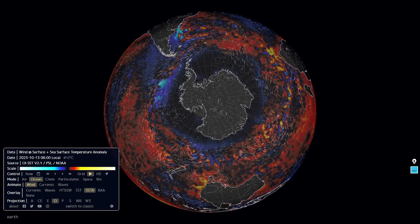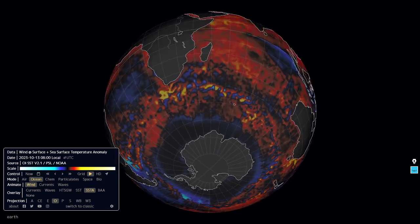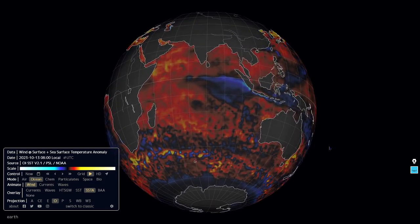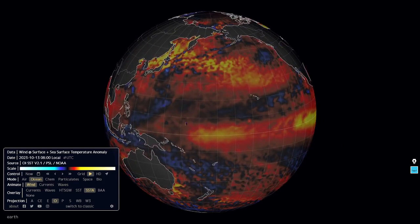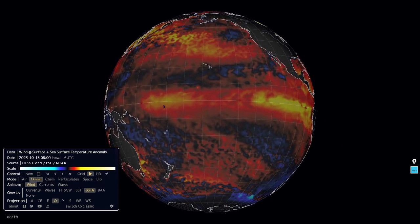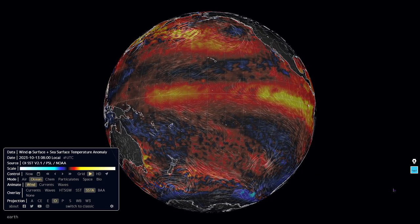Southern Ocean. The Indian Ocean. And the massive, massive body of water known as the Pacific.